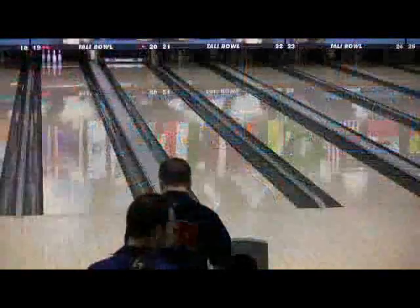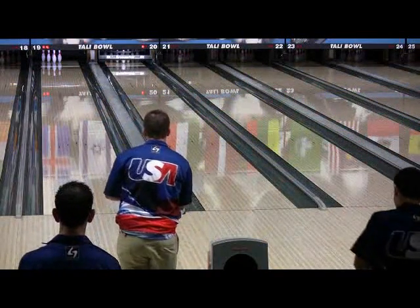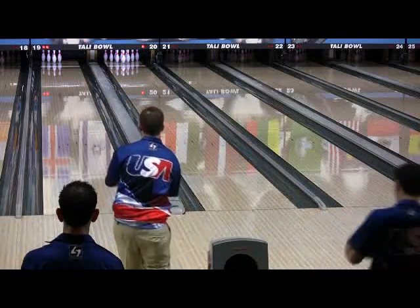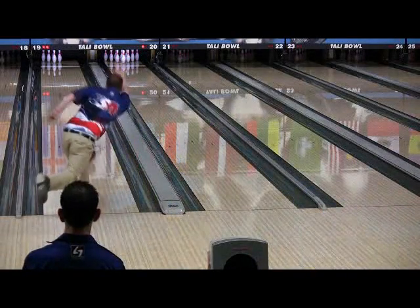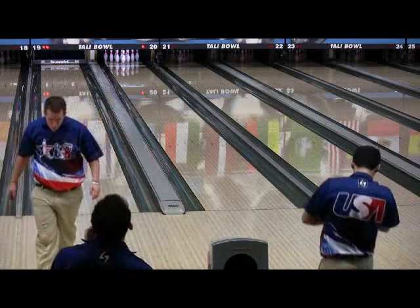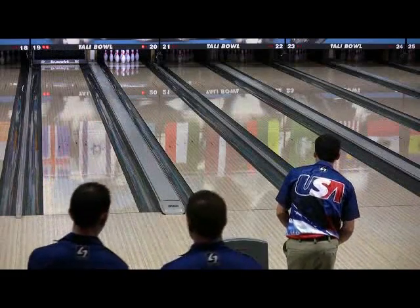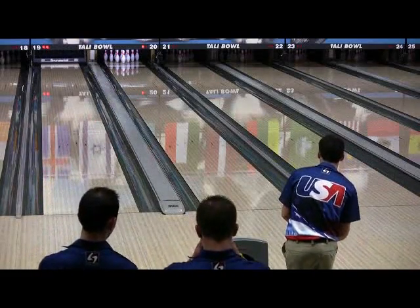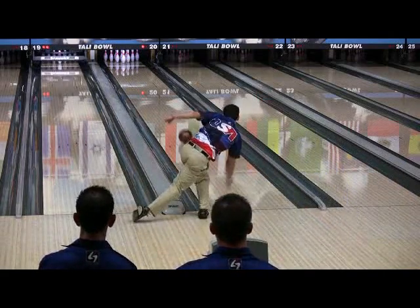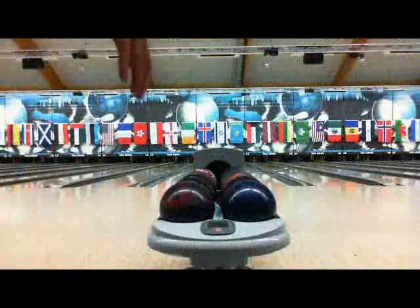Spare here, and Koff needs a double. Peters with the spare, yeah, so that means Koff has to strike on this shot. A strike, and Hansen and Koff win the gold. And if he doesn't strike, Bidwell and Peters will take the gold. Here it is. Oh, and the 10-pin falls late for a strike.